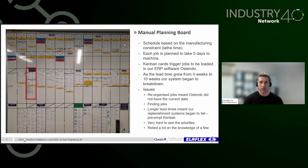So in the past year, what have we been doing? Manual planning board. Traditionally, this is how we planned everything through manufacturing. If you look at the picture at the red square, those are the jobs for the individual components to be machined tomorrow. We schedule tomorrow's jobs based on a constraint, the factory constraint, which we've identified as the lathe, a turning operation. And then there's also milling operations. With the lathe being the constraint, we purely only schedule that time.